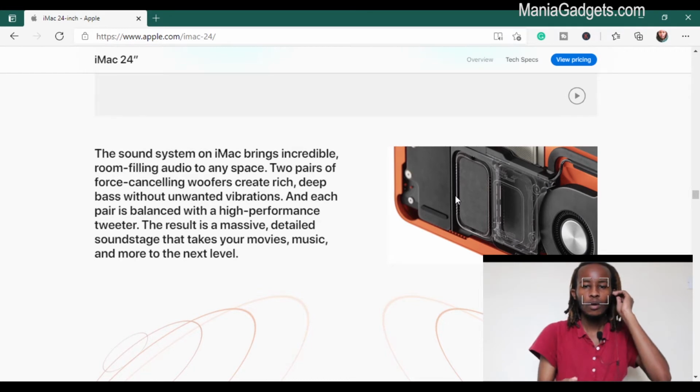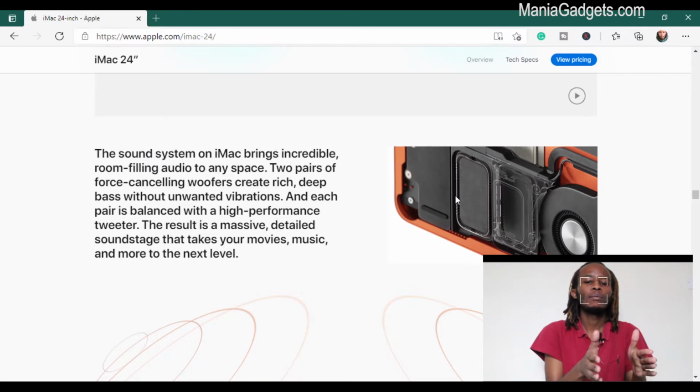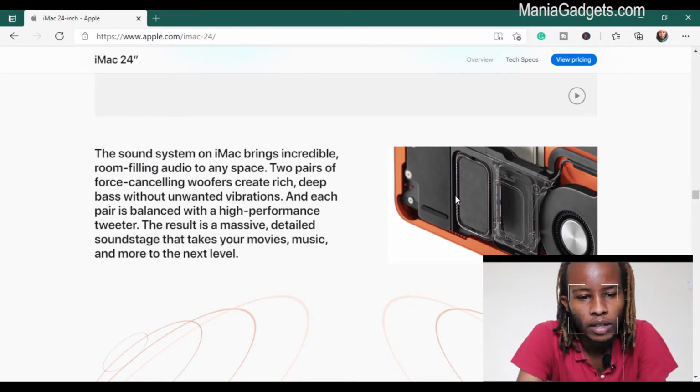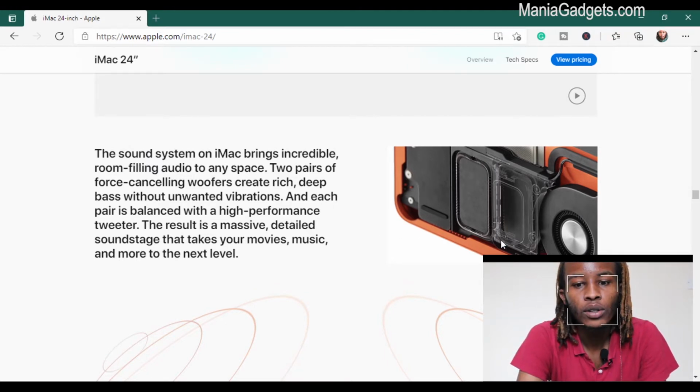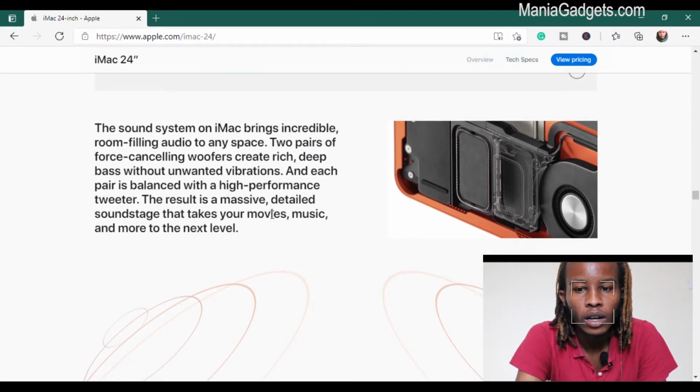Okay, that's super awesome, because most times you don't want to feel a lot of vibration from the speaker itself, or even make the product vibrate. Wow, that's amazing. And each pair is balanced with a high performance tweeter, which is awesome. So there are 2 speakers and a tweeter, which is awesome.